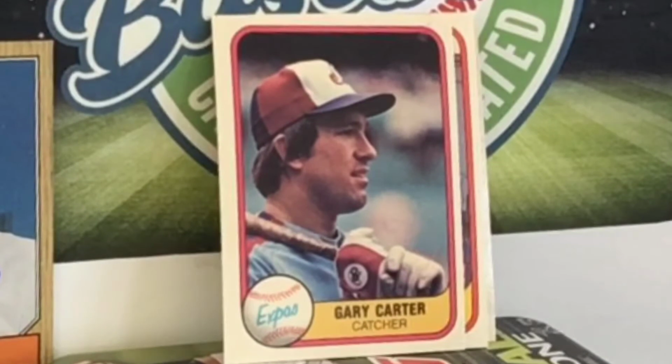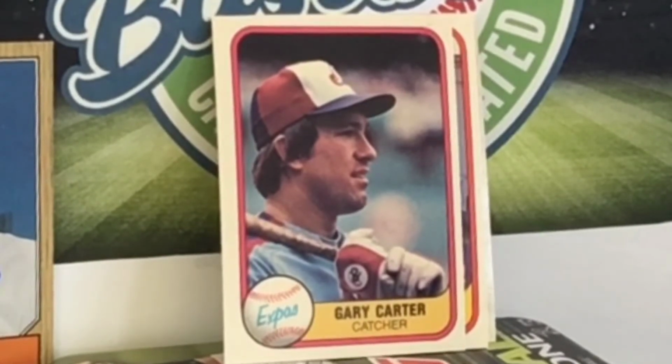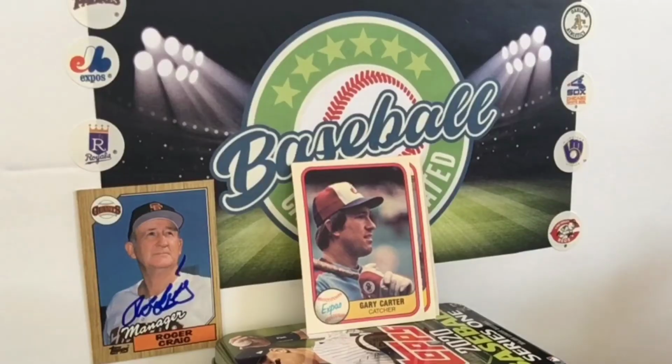Wow. My favorite pictures in this set are Expos pictures. There's something about the lighting at Olympic Stadium, or maybe whoever the photographer was. Maybe he was a Canadian photographer. Maybe he had a different approach. Because those are the best cards so far. The Ellis Valentine that we saw, the action shot. Tight shot of Gary Carter. Tight shot of Chris Spire. Remember him? I do.